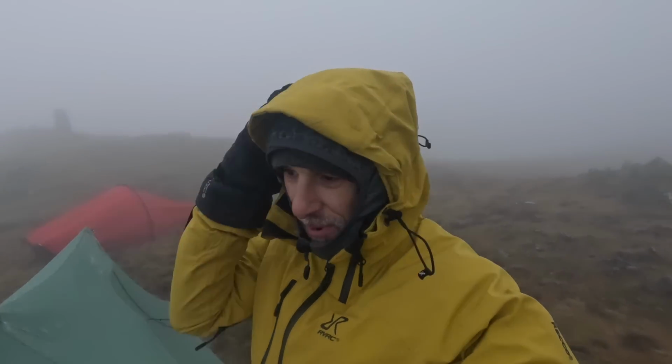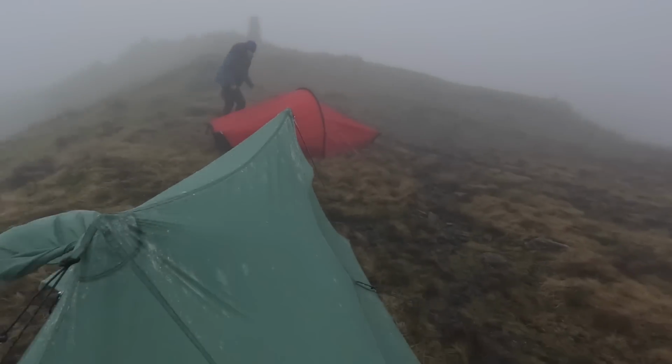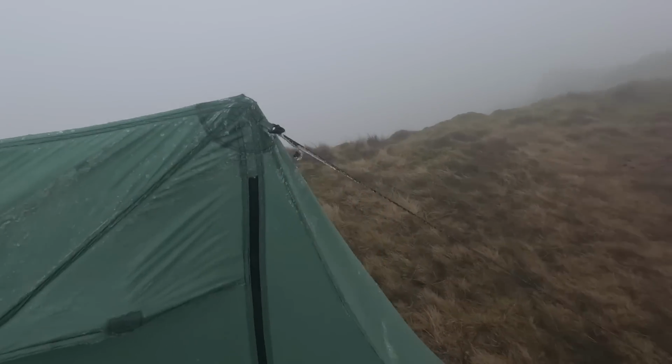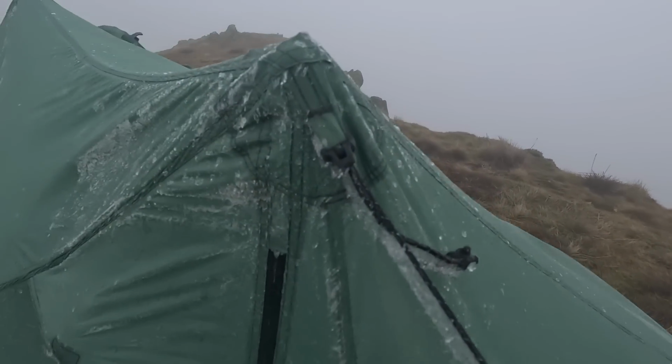Well, so much for it starting to brighten up. See the ice forming on the tent now. See that? See that? Everything is soaking wet. My sleeping pad soaking wet. There's ice on that as well, a bit of ice on that. That's soaking wet. My quilt dripping. Some ice there.